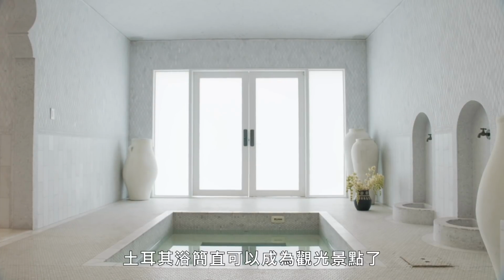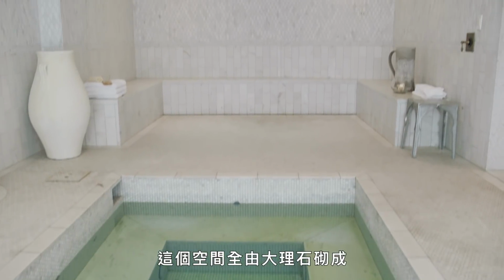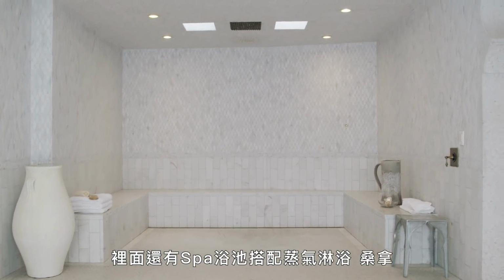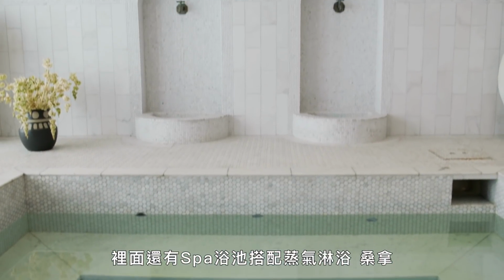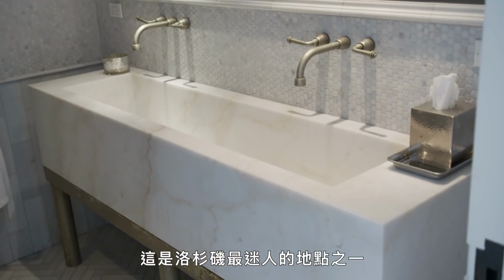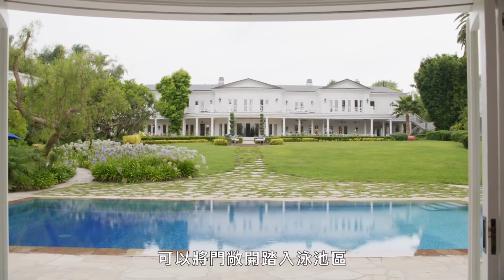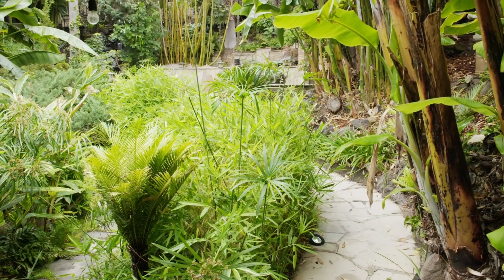The hammam is truly a destination in and of itself. The room is sheathed in marble. There is a spa-like bath with steam shower, dry sauna. There's a soaking tub. It is one of the most inspirational spots in Los Angeles. And then, of course, everything opens up with doors out to the pool for indoor and outdoor enjoyment.